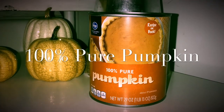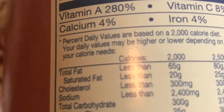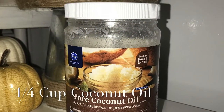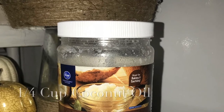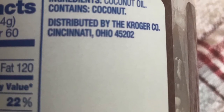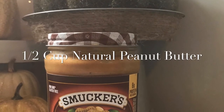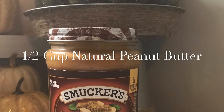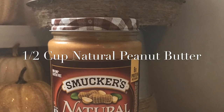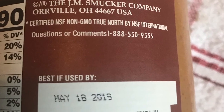So we're going to start out with about a half a cup of pure pumpkin, just showing you the back of the label. And then also a 1/4 cup of coconut oil, just showing you again the label just so you can see what's inside. And then a half a cup of natural peanut butter. And the label will be coming up here shortly for you to see also that it's just peanuts and some salt. So again, everything here is all natural, and that's what you want to strive for.